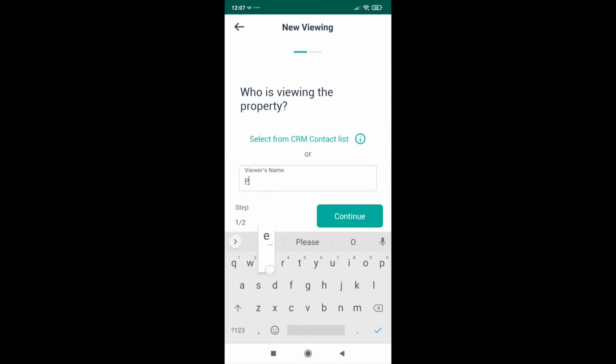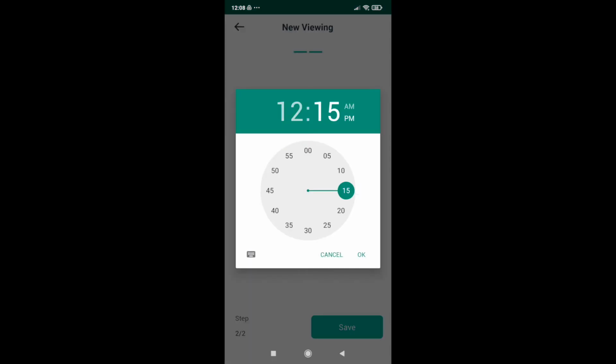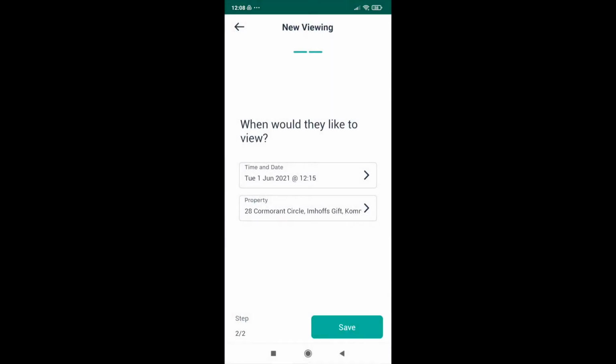Note that once you begin typing, suggestions will pop up. Make sure that you choose a contact from these, or click above and select a contact from the list. These are the contacts that have come from your CPS CRM, which means that the viewing will sync to them. Then add in the date and time and choose which property this viewing is for.